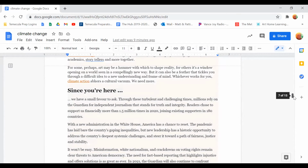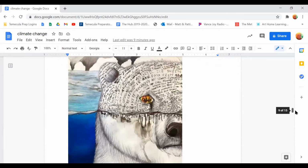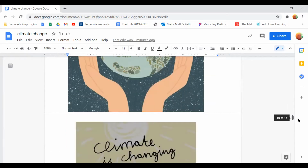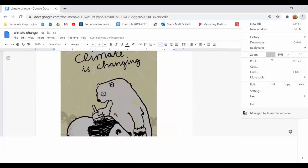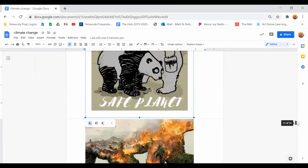It's supposed to create some thought. Now, I'm not saying it's right or wrong or correct. I hope I put a picture of these animals melting too. That was done by a student. There is no planet B. I like that saying. It's really true. Look at this. I thought this was hilarious. So cute. It took me a second. I'm a little slow on the jokes, but I think that's really funny. Sad and funny, very tragic.